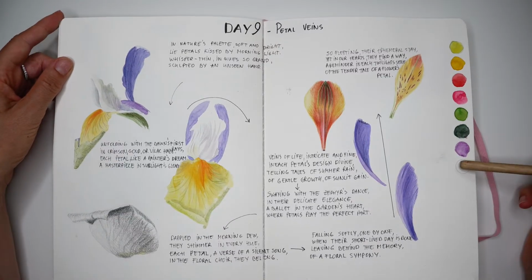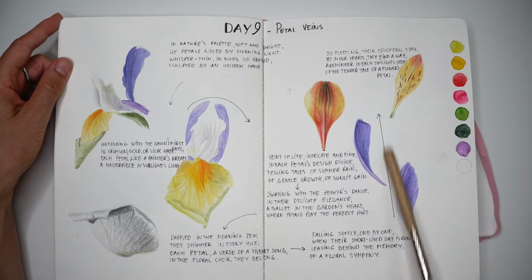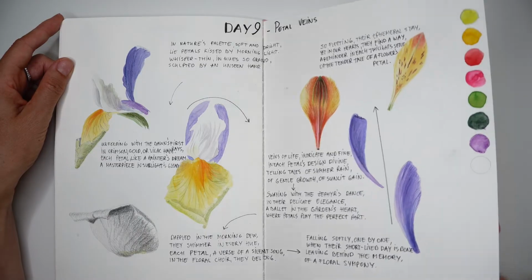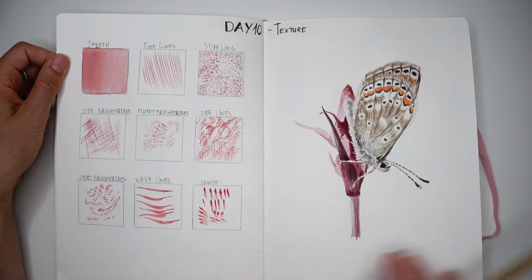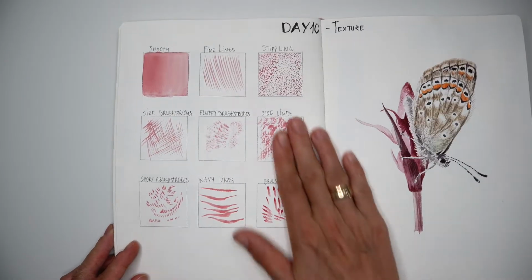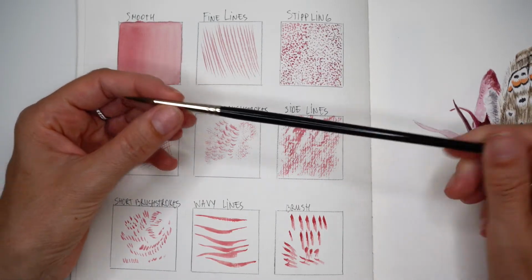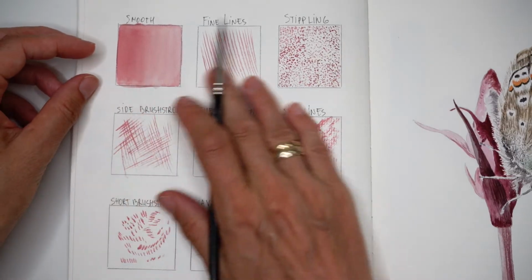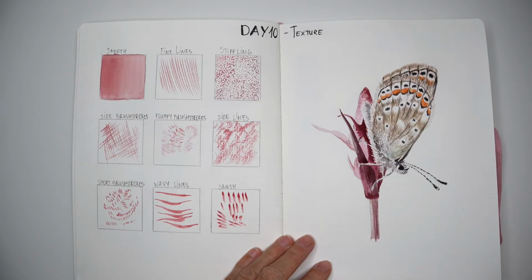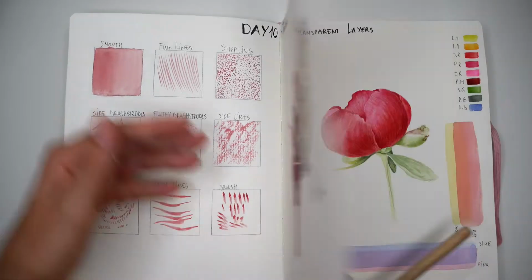Yes, also petals have veins and we need to know how to show them. Wrote a poem to fill this page with something interesting, put down watercolor mixes and pigments that I used. Day 10, different textures that can be achieved with different brush strokes. Using my finer tip brush, I did 9 different brush strokes to achieve different textures for your subject. For this day, I painted a hairy butterfly to show how these textures can be applied with painting hairs.